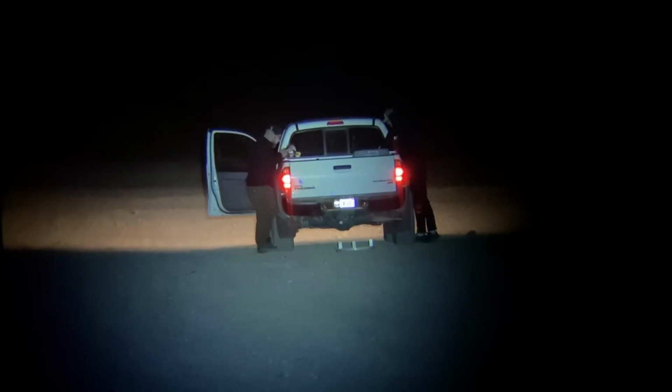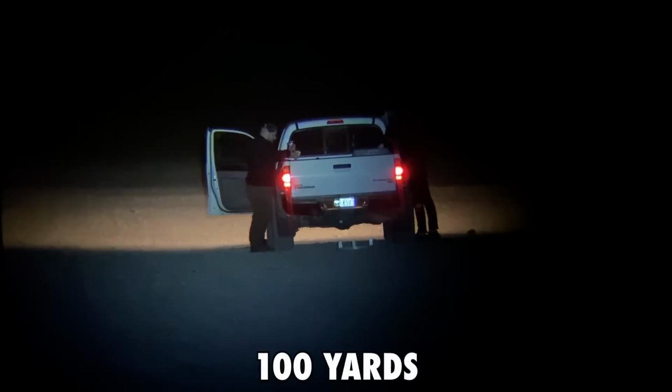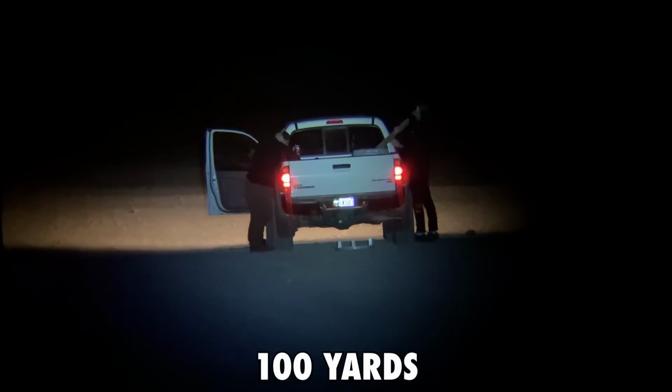All right, so I got the guys out here at 100 yards. They're putting up our first target that we're gonna shoot. I'm gonna spot them with the Ai-1 head right now from a handheld. There we go. So at 100 yards, that's what you're seeing with the Ai-1.